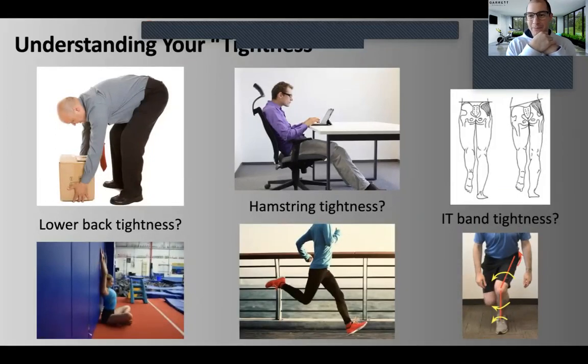Every day he goes to pick up the mail. He has an Amazon box waiting at the front door. He just aimlessly bends over to pick up the mail. He can actually get down. Look at him, he can get down and touch the ground with his fingertips. Does he need more flexibility because his low back is tight? Does he need to stretch that?